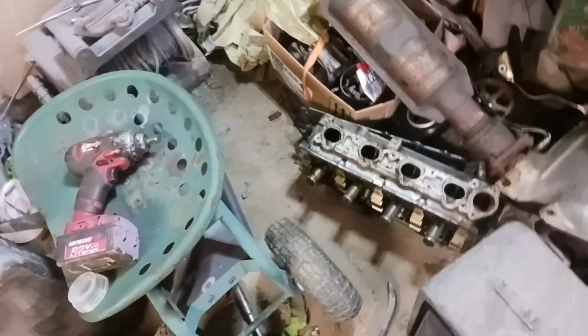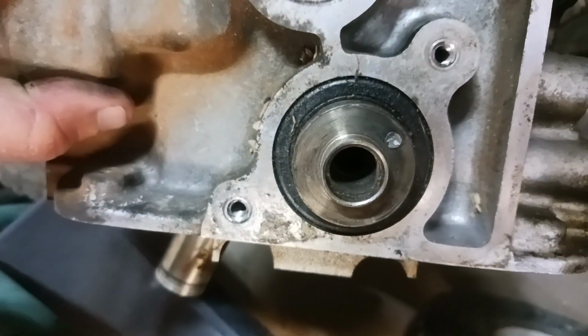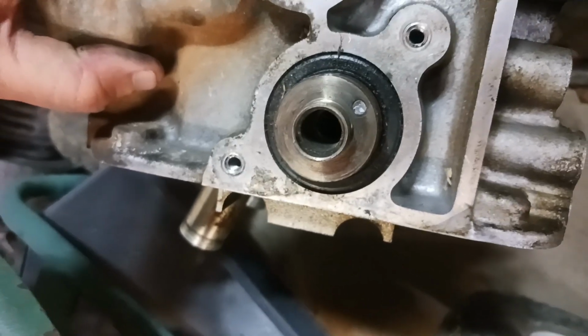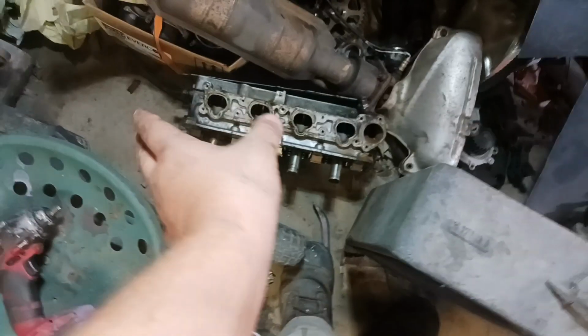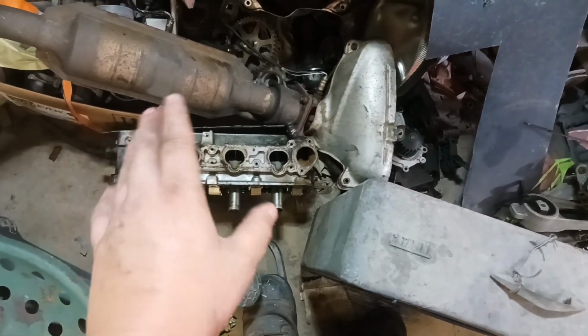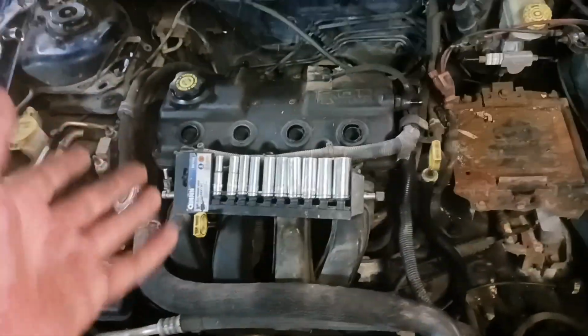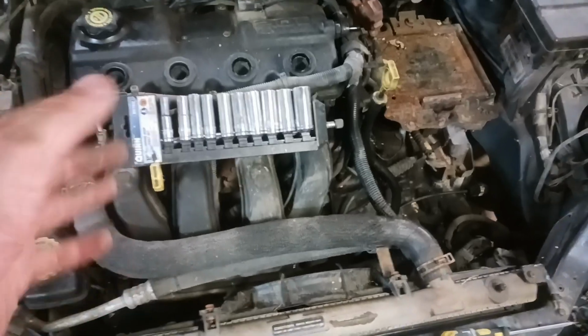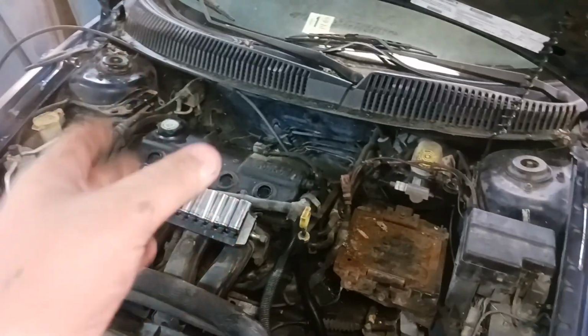The head, however, it locked that cam down so tight that it sheared the dowel pin off in the cam. So something took a shit. But basically, that's why I'm taking this out. That's the main reason. This engine runs good. It's got good oil pressure, and it would cost more to fix something that is questionable than it would to rebuild this one if I wanted to.